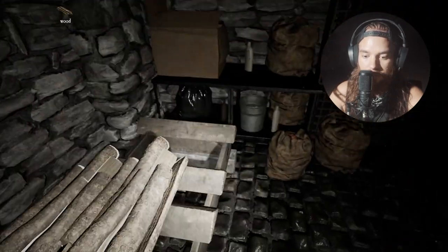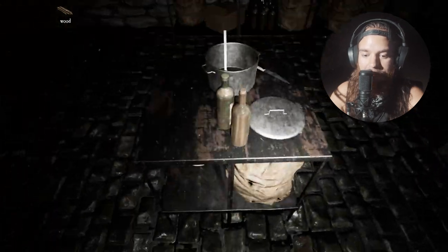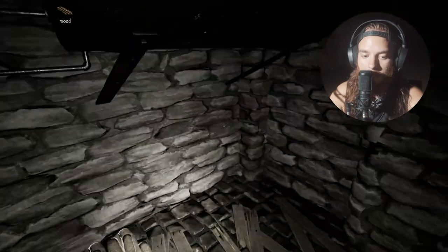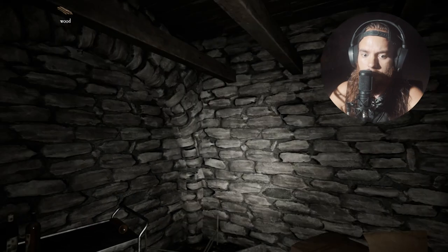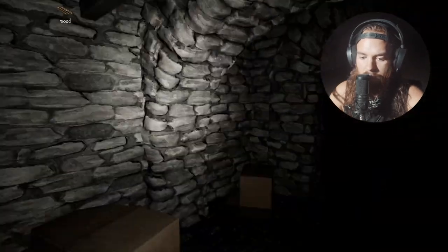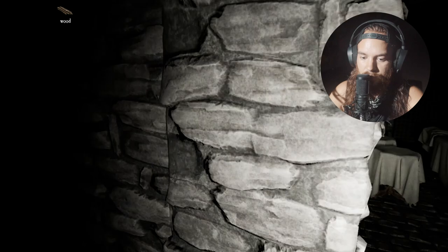Oh, I've got wood. Okay. Maybe we can make a little campfire. Turn some lights on. Please? Oh, more wood. I can only have one wood at a time. Is there something walking up above me? That's what it sounds like. More wood. Dude, there's so much wood in this.